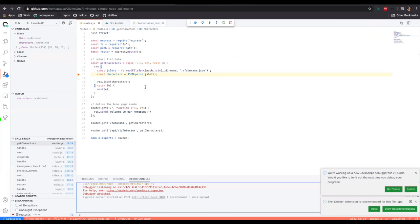So let's see. All right, so we got into a very basic homepage, and I happen to know that there is a URL for an API call, so I'm just going to type it in. Okay, so it stopped at a breakpoint. Let's see. All right, so it did stop at a breakpoint, and I have JS data in here, so that doesn't help me very much. What I really would like to see is the characters, and I'm watching that variable.